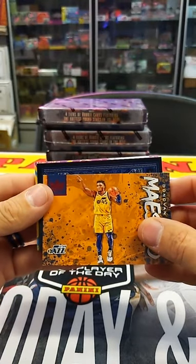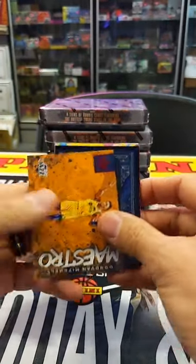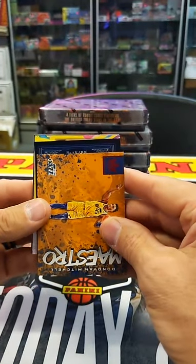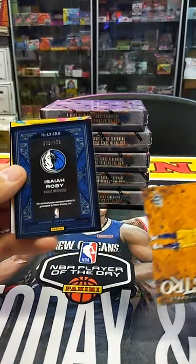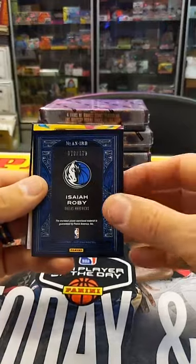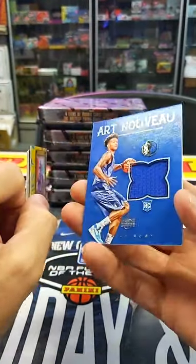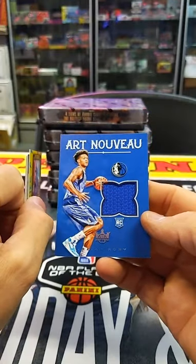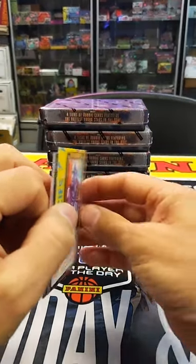I'm going to go sideways with this card. Actually, I'm going to go this way. I thought it was a sideways card, but it's not. Numbered to 179, going to Dallas, Isaiah Roby. We'll check out the front. Jersey. Going out to Mark again.